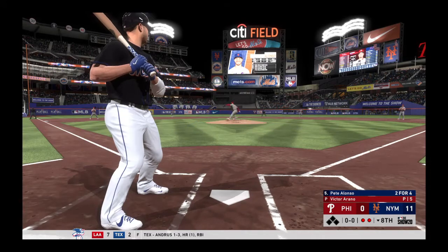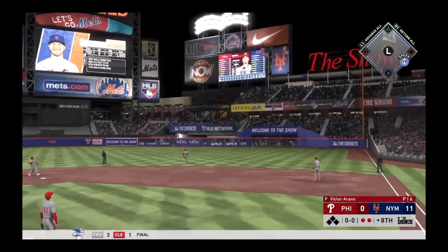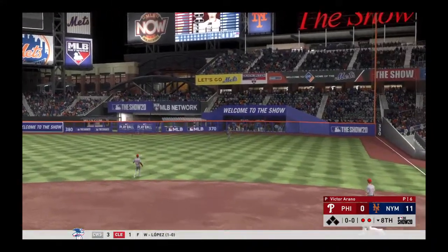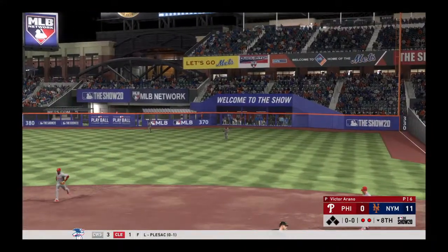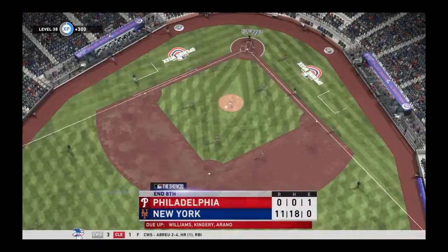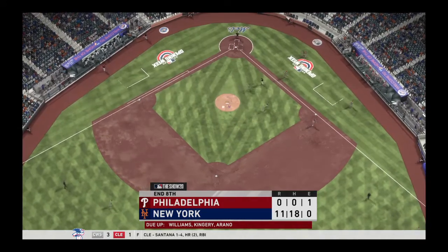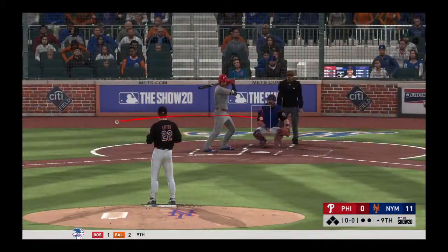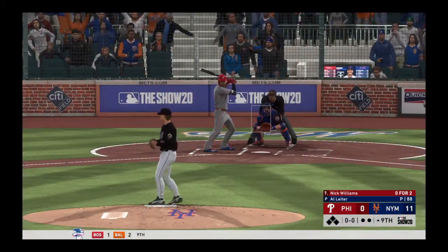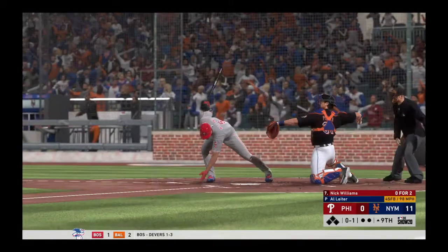First pitch on its way. Skied into straightaway right. Harper has a read on it. And that's the third out. So it's 2 runs here on 2 hits, with one of them being the home run. 9th inning coming up. It's the Mets. Digging in, Nick Williams starting things for his side in the 9th as they face the improbable odds of trying to come back in this one.